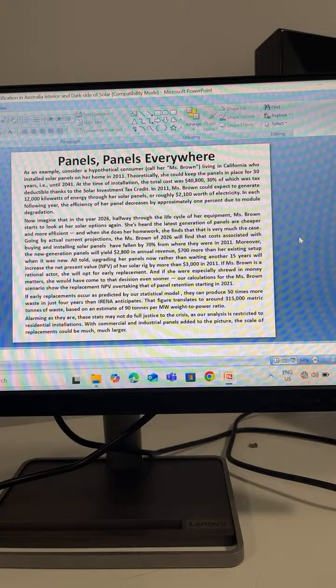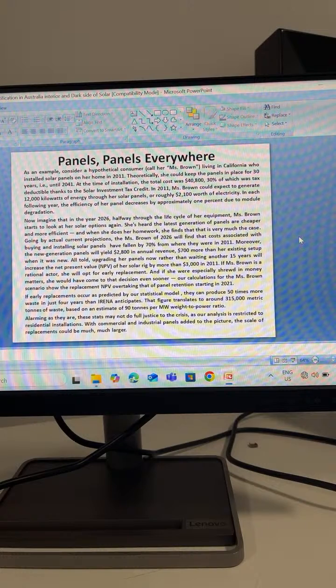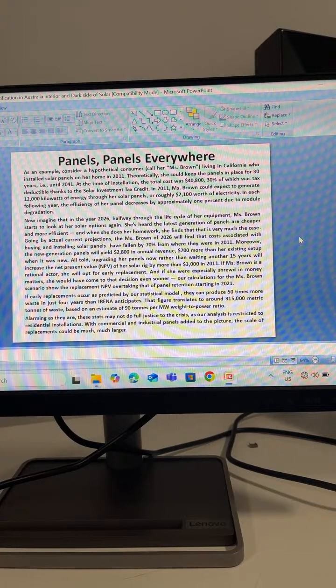At the time of installation, the total cost was $40,800, 30% of which was tax deductible thanks to the solar investment tax credit. In 2011, Ms. Brown could expect to generate 12,000 kilowatts of energy through her solar panels, or roughly $2,100 worth of electricity in each following year. The efficiency of the panels decreased by approximately 1% per year due to module degradation.